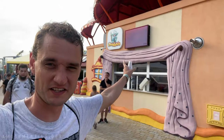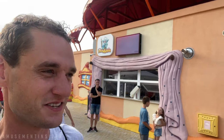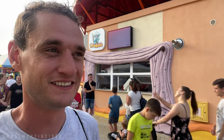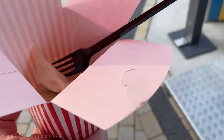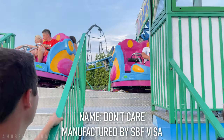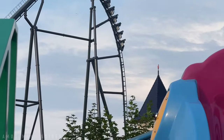Found a pierogi stand, and the way to go is always potato pierogi. So here we go, finally my first pierogi in Poland. This was my bucket of pierogi, and then Mark is making me go on this crappy coaster instead of, oh, what is that in the background? An Intamin Hyper. Wow. Much rather go on that.